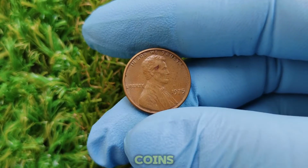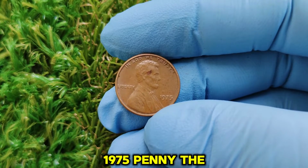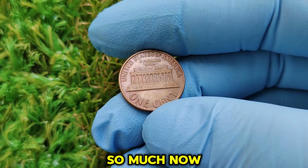These doubled die coins are highly sought after by collectors, and their value can be exponentially higher than that of a regular 1975 penny. The value of the 1975 Lincoln cent, why it's worth so much.